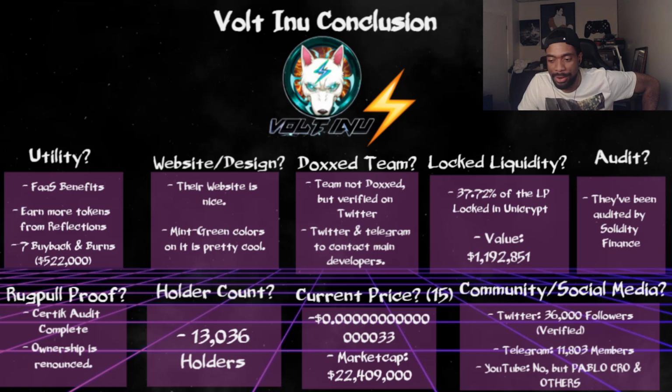And then the market cap, last time I checked. Let me just check it again. The most recent market cap I just saw is $22.4 million. As far as the community and social media, they have over 36,000 followers on Twitter. Keep in mind, the Twitter account is verified, which is awesome. They have 11,803 Telegram members.